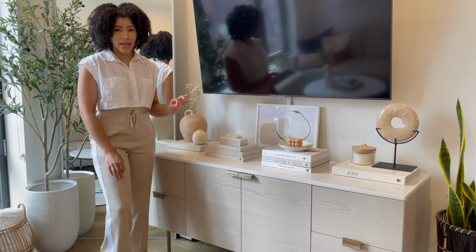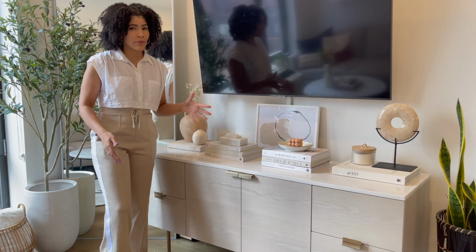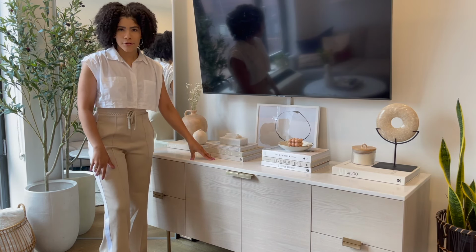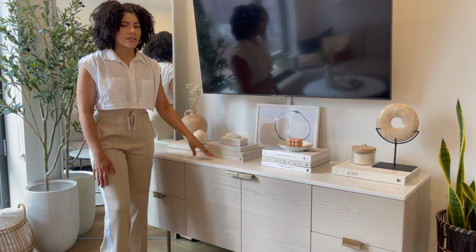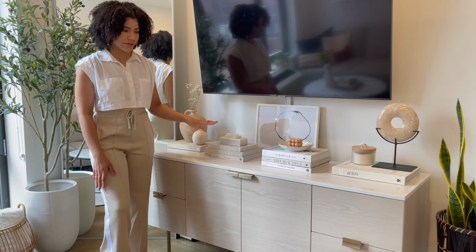It is super high quality, super heavy actually. So that's kind of another downfall if you plan on moving or if you like to move your furniture around. This thing is impossible to carry on your own. I had to get movers specifically for this and my coffee table and stuff because of the marble. It is so heavy and I absolutely could not lift this on my own.